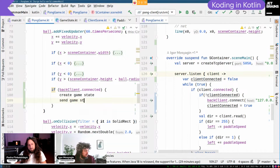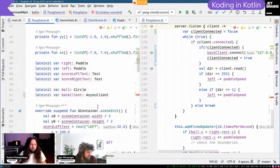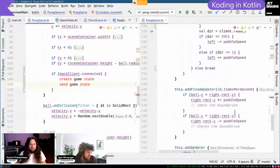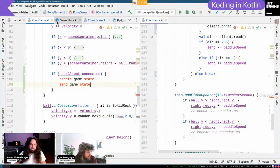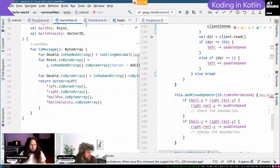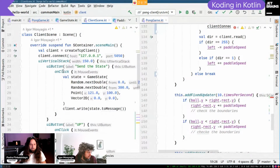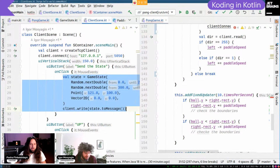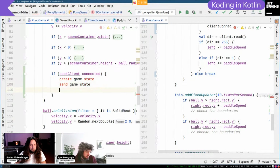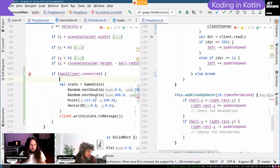It should be fairly easy. Client dot send a message, and then instantiate our game state, and call to message on it. Oh, nice. But points will be different.